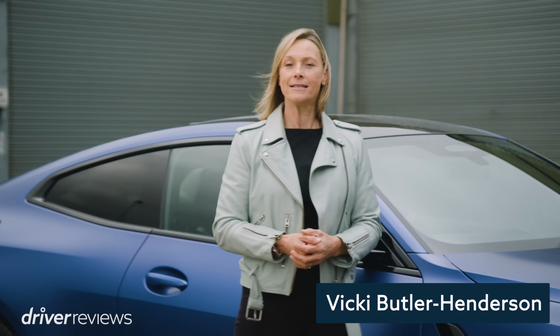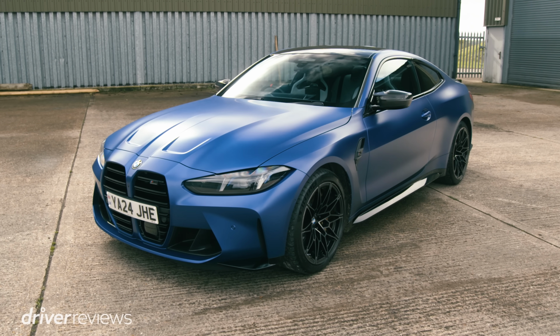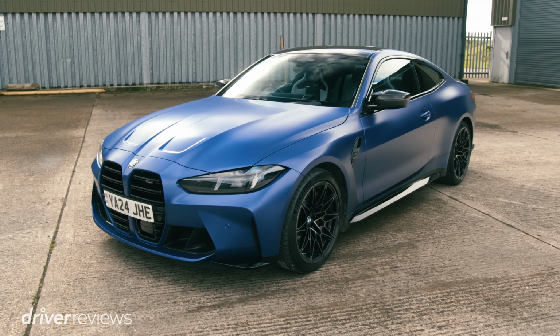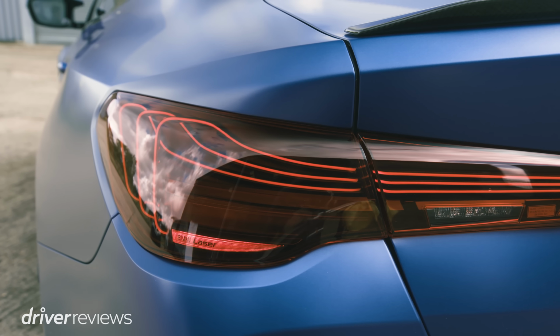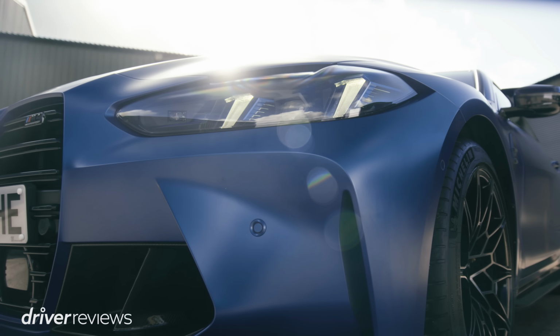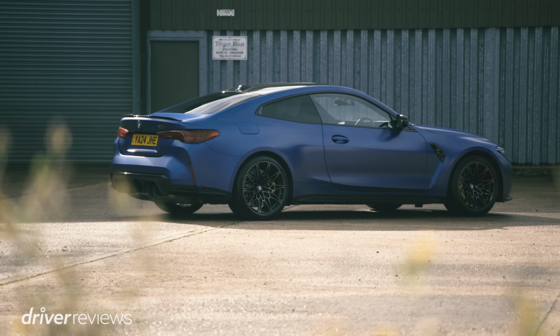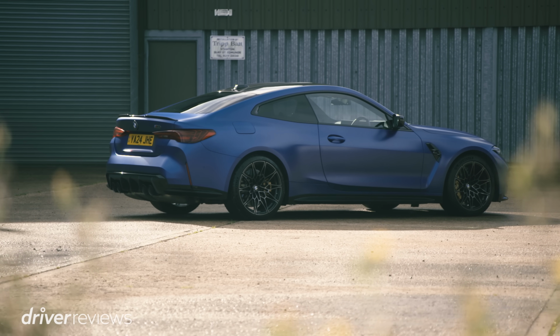I'm Vicki Butler-Henderson, and today we are looking at a car that is so mouth-watering. Its name actually begins with an M. It is the BMW M4 Competition. Now, around the world, this car comes with either an all-wheel drive chassis or a rear-wheel drive one, as a coupe, a cabriolet, with an automatic gearbox and a manual one. Prices range from around £84,000 through to £88,000.